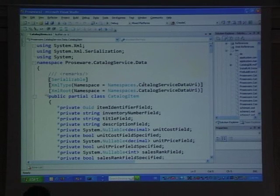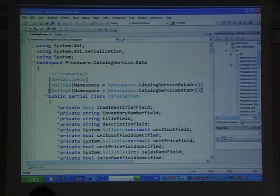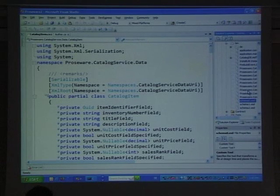So here I have another class, and all of those classes follow the same pattern. They're always serializable. They always have XML type and XML root, and they have a namespace declaration. That's the important thing. This is causing schema to be generated. I'm doing this automatically, as part of my build process, and putting this into my output directory. And from there, I'm copying them out into a common schema repository. So let's look at the schemas.